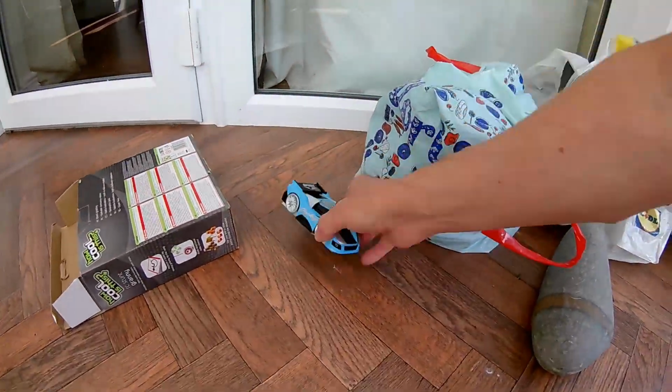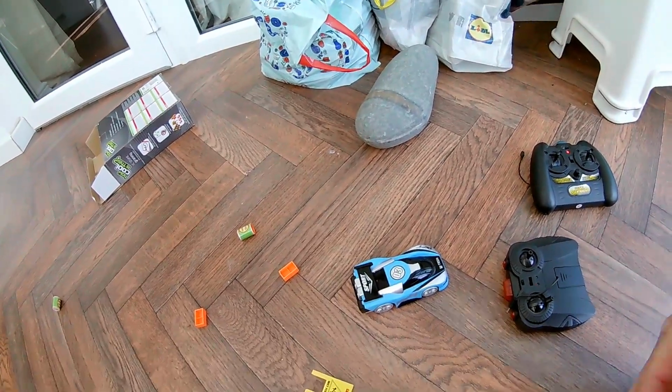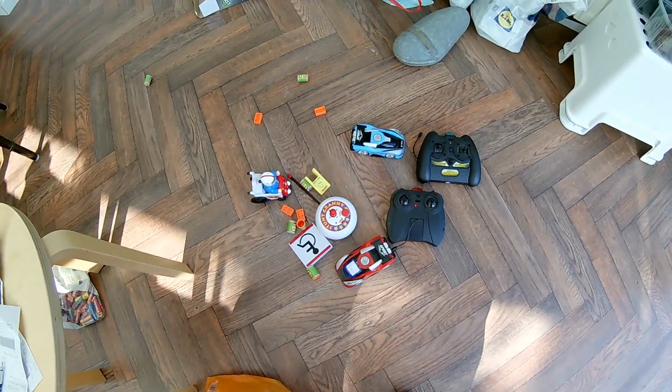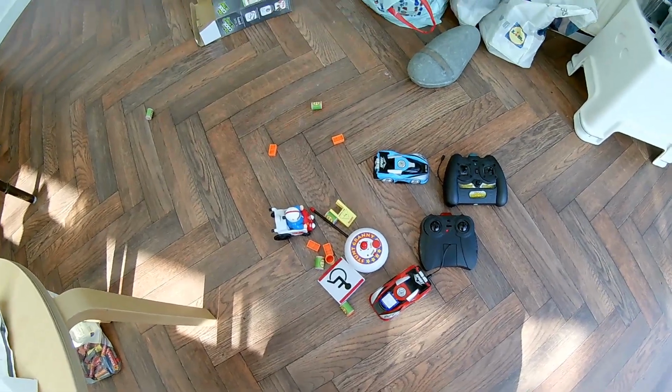Running out of battery already, but I didn't really give it a full charge. Okay, well I'll put the other one on charge and see if that one works. And while that's on charge, I'll just answer one of those questions I get.